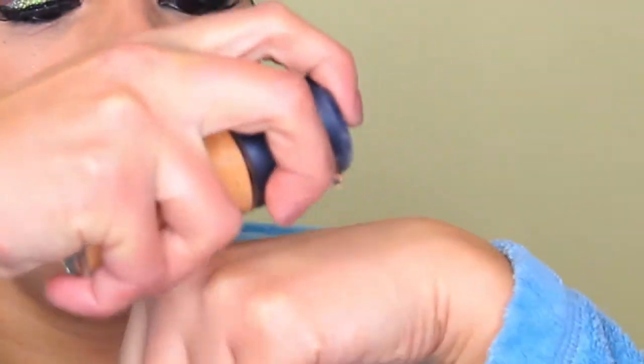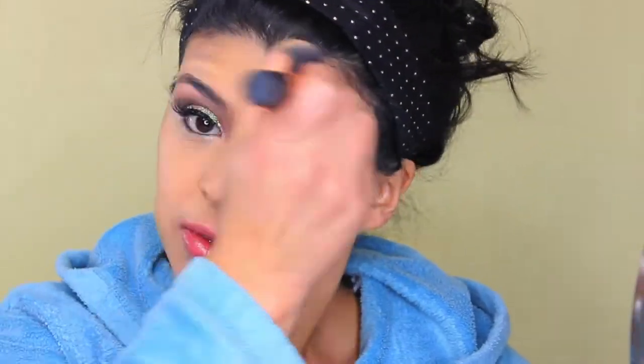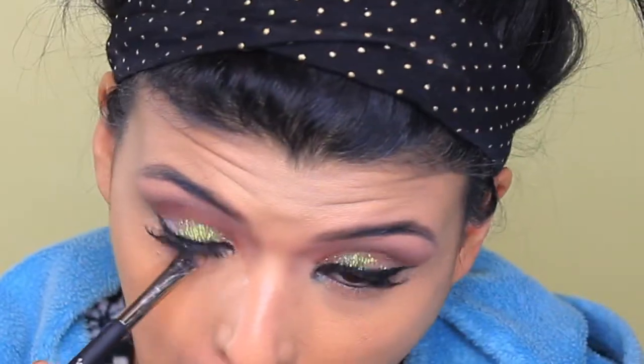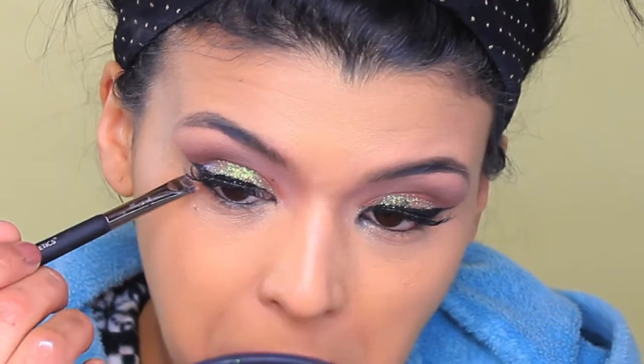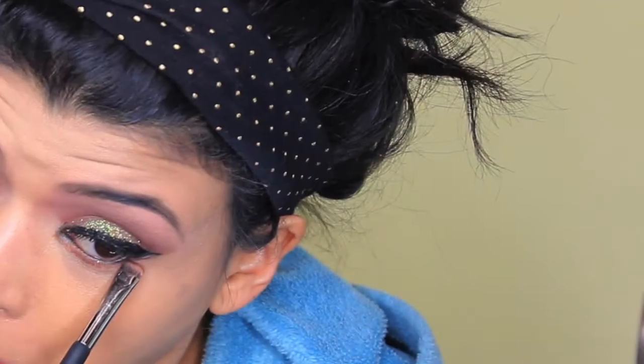Now I'm gonna blend the concealer with the Beauty Blender. This is a damp Beauty Blender, and I'm gonna take the time to blend everything perfectly because I don't want the concealer to set into my fine lines underneath my eyes. Now I'm using the MAC Pro Longwear foundation in the color NC35, and I'm gonna apply just one layer. I love that foundation. It dries to a matte finish, as you can see.